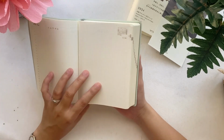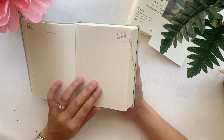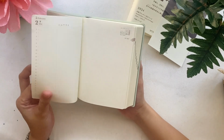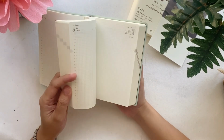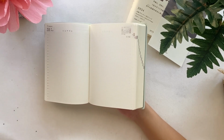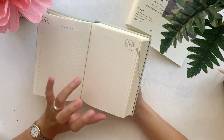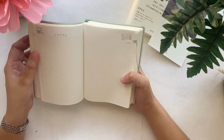I think that one reason that I like this also is because of the print and the paper. The paper is cream, not white. And I'm kind of used to a cream paper. So just like my Blanco planners, they are in cream color. I think that's one reason that I like this one, because it gives me a cozy feeling whenever I'm writing.